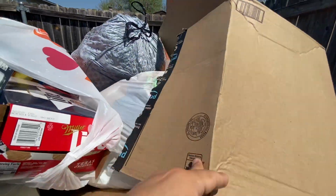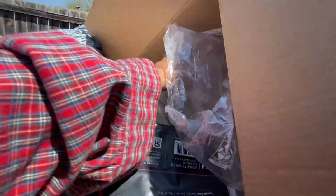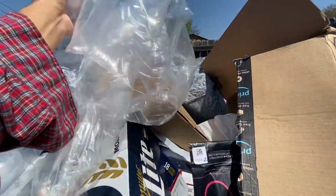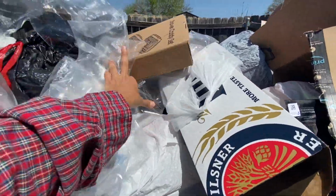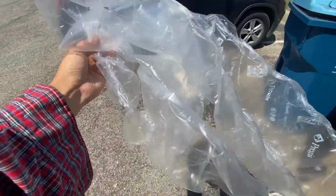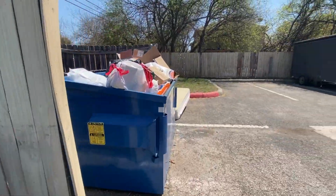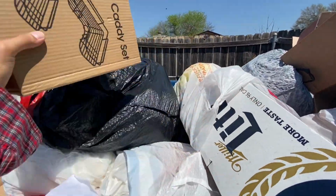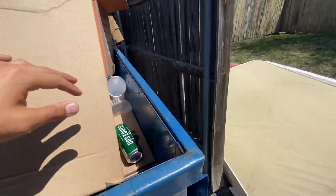This box is actually really good for shipping, but at the moment I have a whole bunch of boxes at home. However, I will be taking these bubbles because they're very useful when it comes to shipping items that can get damaged or broken. So I'll be taking this bubble wrap. I'm telling you guys, if you ship on eBay or any other platform, there's a whole bunch of good shipping supplies that you can be picking up from the dumpsters. Save yourself a lot of money.